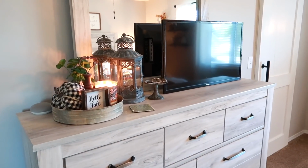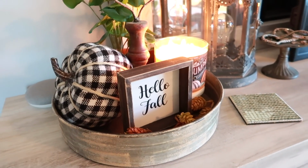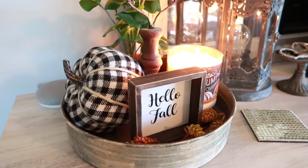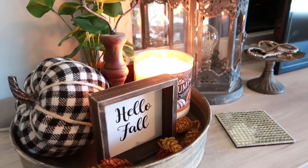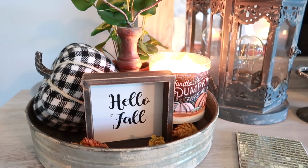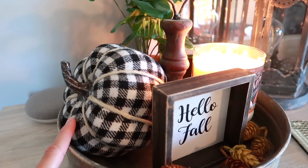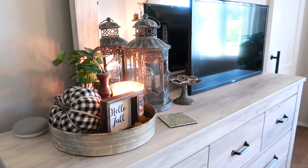And finally, over on our dresser, I have this little tray right here. I cannot get enough of trays, apparently, but this was from Hobby Lobby of last year. And then I just have a Bath & Body Works candle going. This is the Vanilla Pumpkin Marshmallow, Target dollar spot, and you all know about those. Those are my favorite. I am obsessed with Hearth and Hand plants.